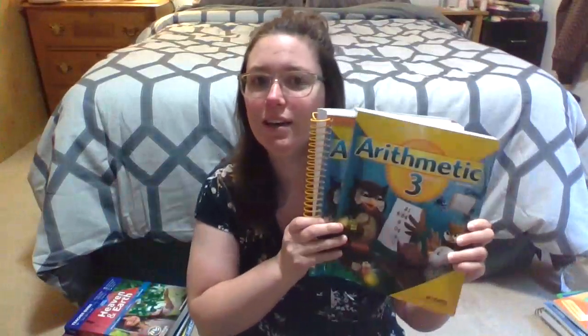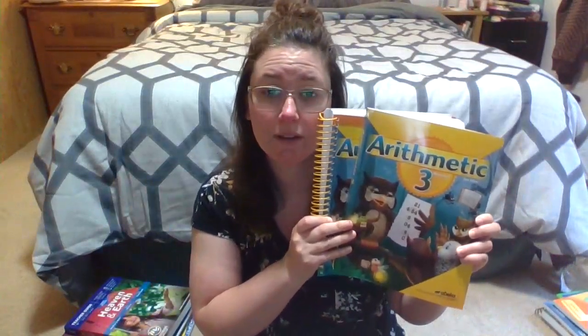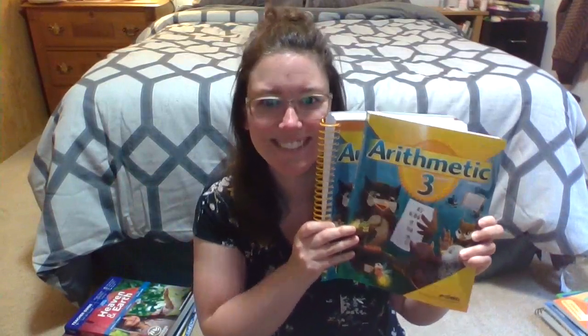My 3rd grader is also using arithmetic from Abeka. For science, she is using God's Design, Heaven and Earth, from Master Books. And we may split this and do it in 2 years. As I said, this is her first year doing a traditional science, and we want to figure out how it works best for us.